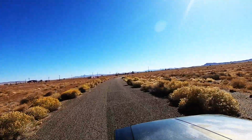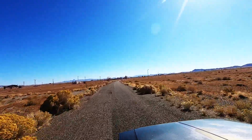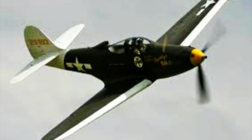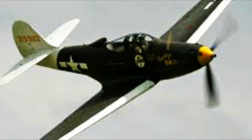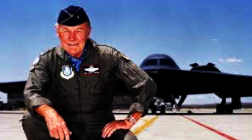Bell P-39 Airacobras, a fighter with a 12-cylinder engine behind the pilot, were the first to arrive. During 1943, 12 P-39 fighter squadrons trained on the bombing and gunnery range, flying out of the Tonopah base. Among those was the 357th Fighter Group with Flight Officer Chuck Yeager, the first man to break the sound barrier.